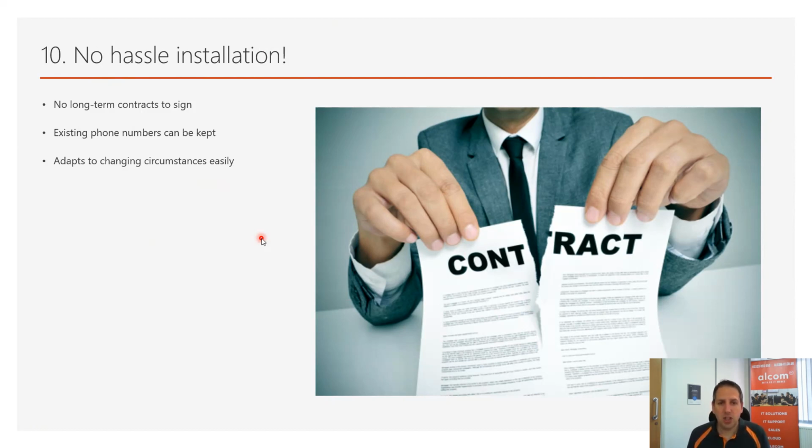3CX will adapt to changing circumstances easily. So if you choose to move offices, very easy to move across with you because there are no physical phone lines. So no hassle installing it in a new office or if you move floors or so on. 3CX can be deployed within 1 working day. So as soon as you know that you want to go with 3CX, it can be easily installed, configured, and you can be up and running with soft phones in next to no time at all. So those are the 10 best features of 3CX.